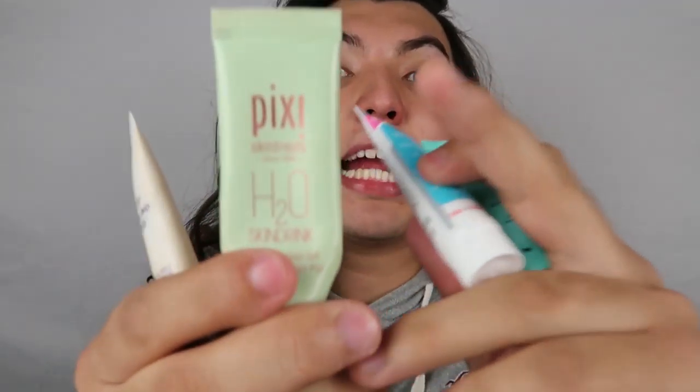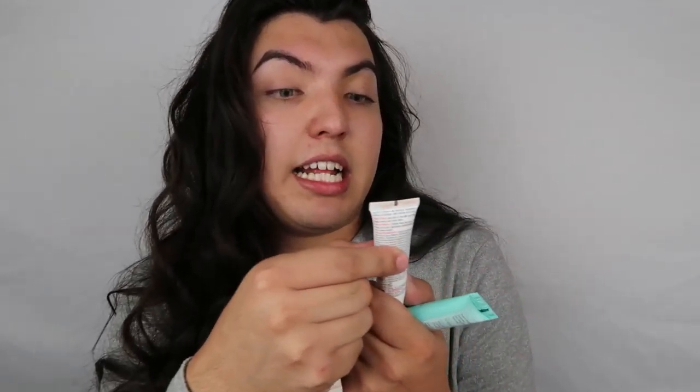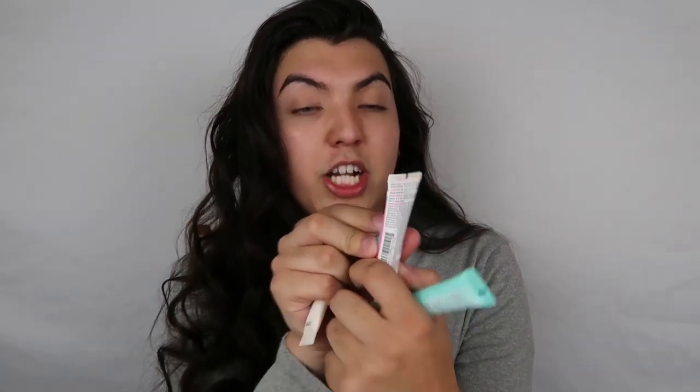So I got these primers in my Ipsy bag. I am obsessed with this one. It's a pure hydrating gel, so bomb. And this one is the Tarte base tape. I think this one's really good too. I think it has coconut in it. No, this one has coconut in it. Okay, this one is the coconut water cream. But I'm just gonna be using this one because I just got this one. I've used it a couple times already and I like it.